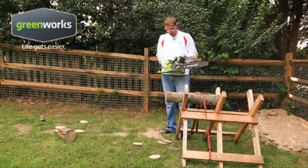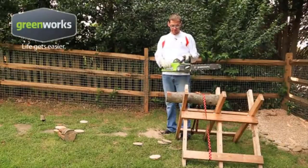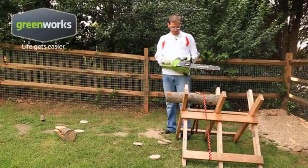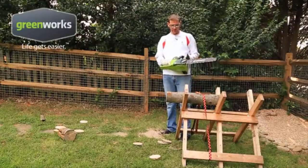I've been using it for almost an hour and I still have half a battery left. The battery's compatible with my other Greenworks tools, which I'm in love with, so the fact that I can pick it up and put a battery in it from one of my other tools, I mean, that's why I like staying with one brand, because of the compatibility.